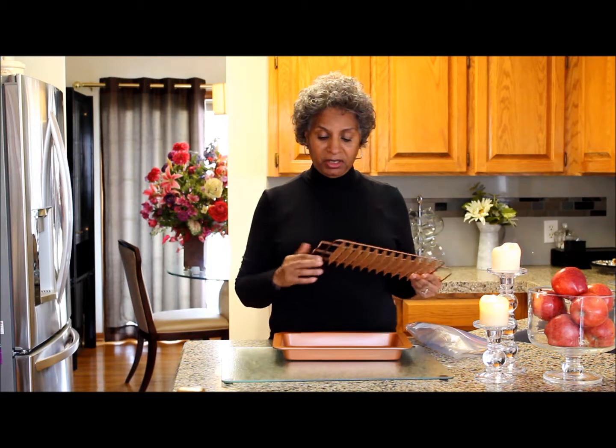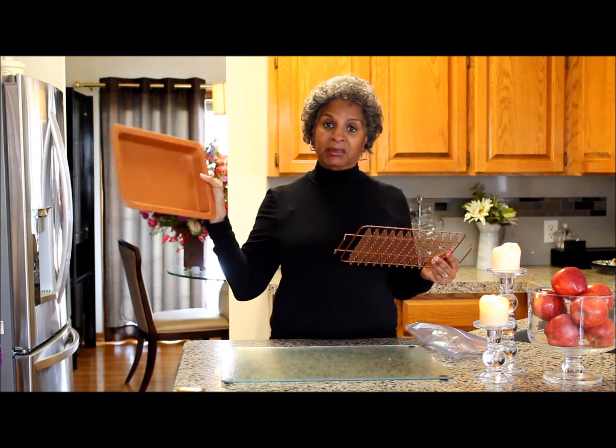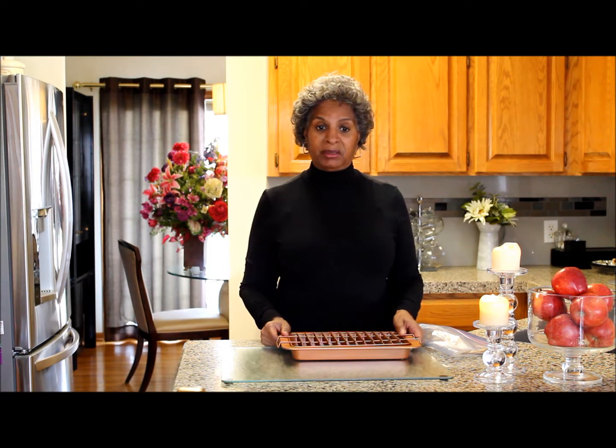I haven't used it for anything else, but I'm going to try and use it if I ever make cornbread again. But it was well worth the money, and I think it might have cost $20 or something like that. I don't think it was real expensive.